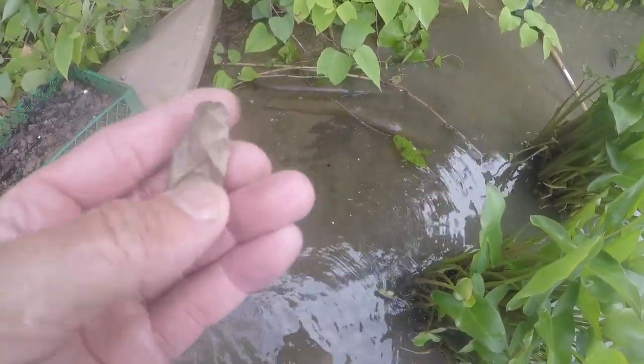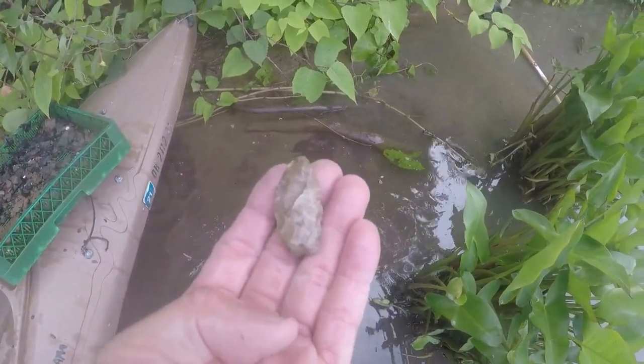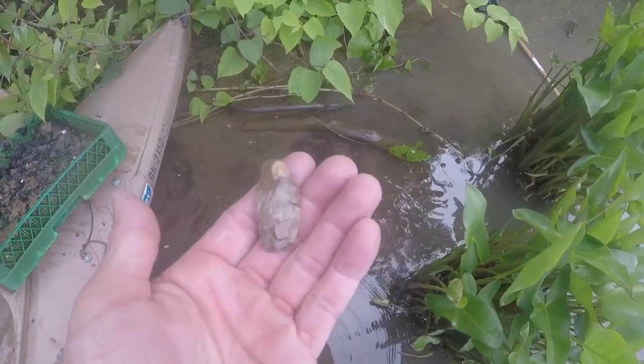That's probably an Adena. I'd say that's what it is. See the shoulders on it. I thought it was a lance, but that's some kind of Adena. That's a Woodland period point. It's a crude one, but it's still a nice point.